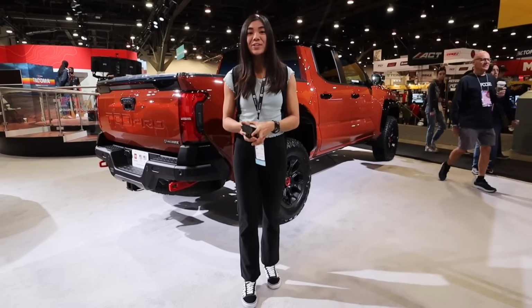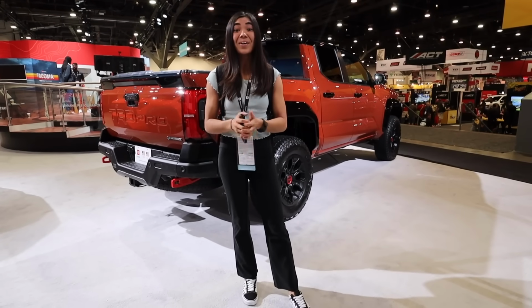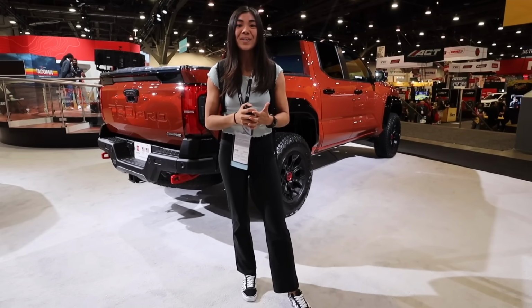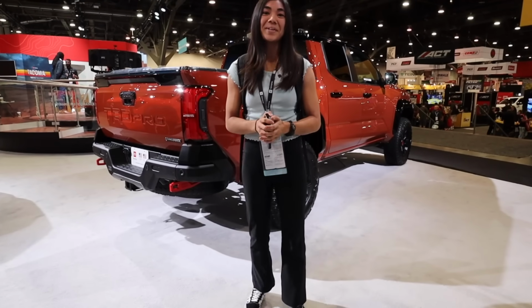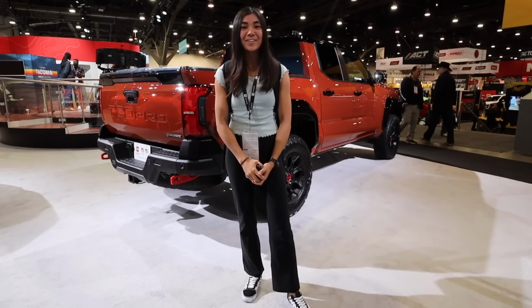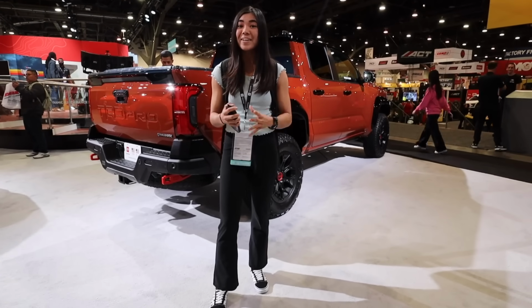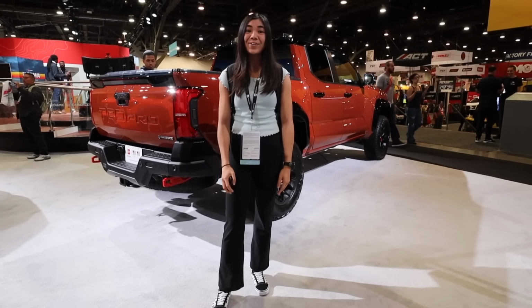I briefly mentioned the color of this TRD Pro as well in the beginning of the video. Terra, quite a bold choice as well. I will say cement gray still has a place forever in my heart, but I do like this color. It's an earth tone color. It stands out, but it's not too poppy, and it's a color you don't see on a lot of vehicles.